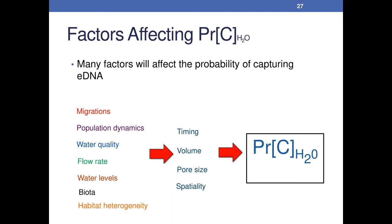Many factors will affect the probability of capturing eDNA in a water sample. Factors such as population dynamics, water quality, and flow rate will help decide on the sampling strategy, including the number and sites of samples, the volume of the samples, and the time of year.